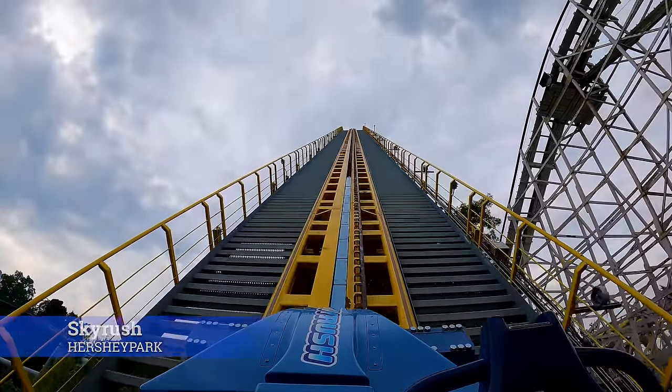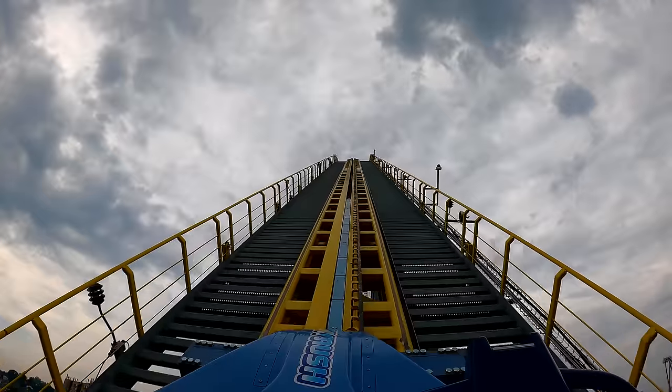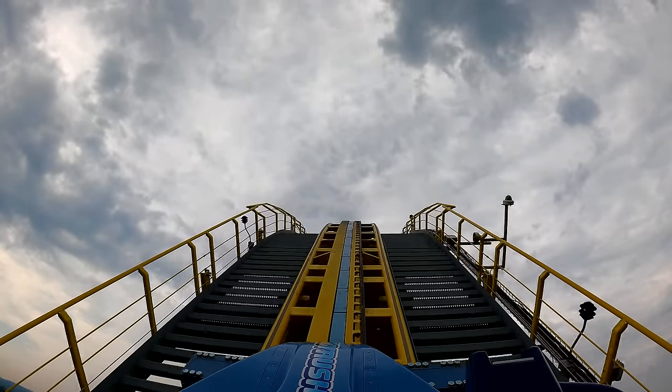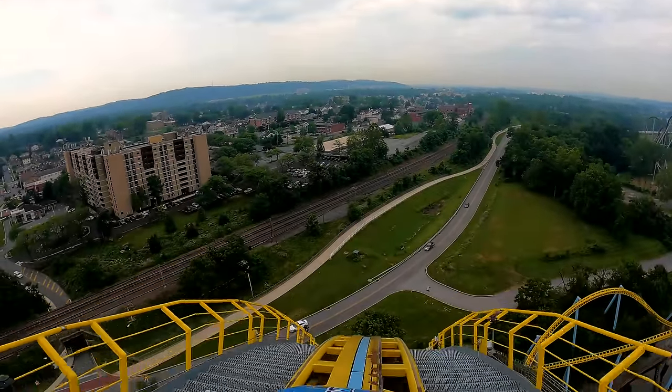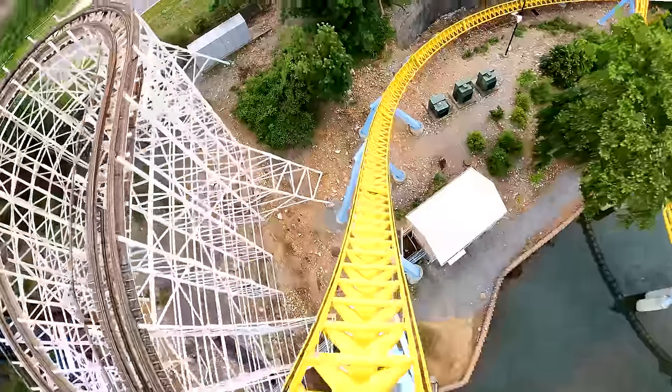All right, guys, here we are riding Skyrush up at Hershey Park. And this lift hill does not give you a lot of chance to figure out what is gonna happen to us next and what is about to happen to us. Oh my God. Oh, this is the holy crap moment right here. Oh my God.